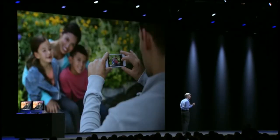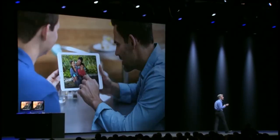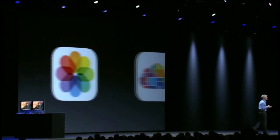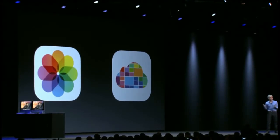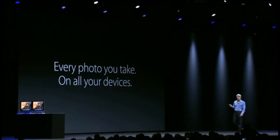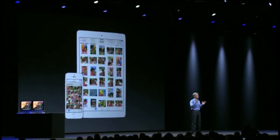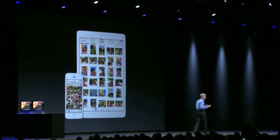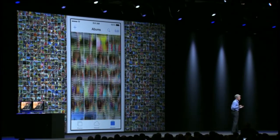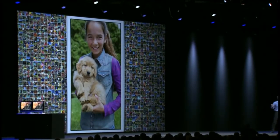Next, photos. We all take a lot of photos, increasingly with our iPhones, and we share them with whatever device we have handy. Well, now we're bringing together photos with iCloud so that every photo you take is available to you on all of your devices. We're not only preserving the common organization and edits you do to all of your photos for your consistent iCloud photo library, but your device actually has access to more photos in the cloud than it can physically store locally, so you can get at them all, wherever you are.